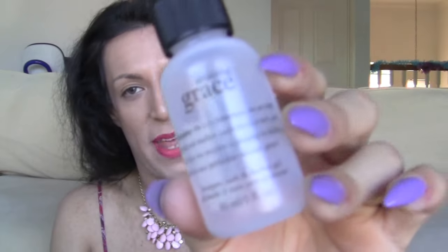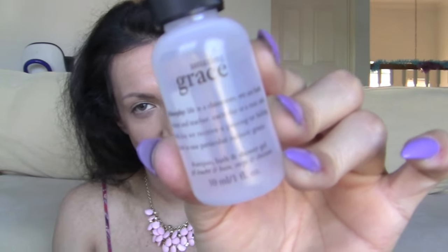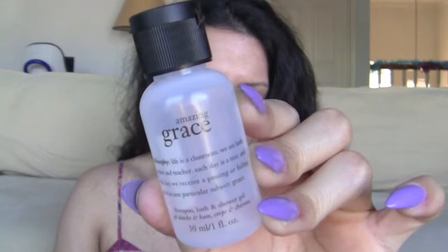And this is the shampoo from Bath and Body Works. Oh my god. Shampoo, bath, and body. Oh my god, I can't. I don't know what I'm doing right now. Like, I give up my life. Shampoo, bath, and shower gel from Amazing Grace Philosophy that I finished up in that box thing. The moisturizer and the little sample scent I haven't yet, so.